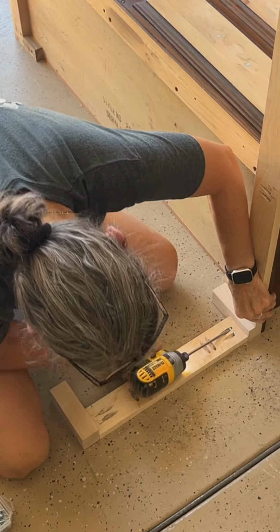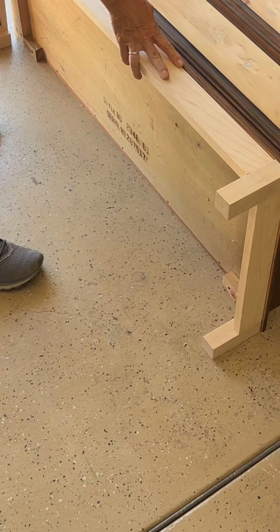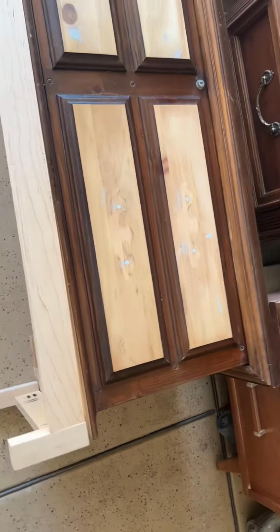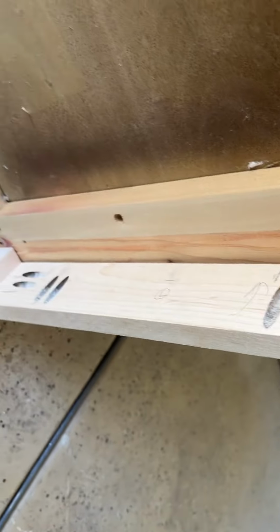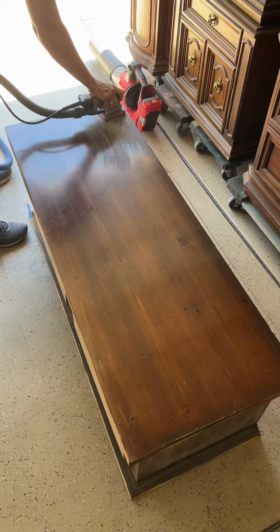And again, just fitting it on there, making sure everything's going to fit well. And I think that's going to look exactly how I envisioned it. All I'll need to do now is just attach the base to the bottom of the cabinet once I'm ready, but I'm not ready, so I'm just going to set this over here for a bit. Time to get back to the chest.